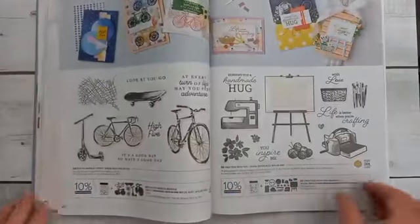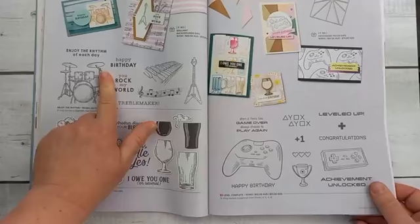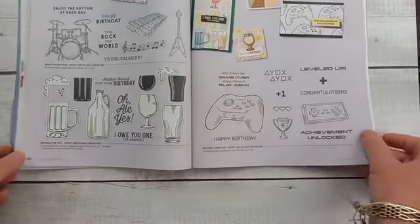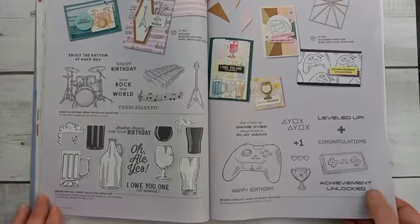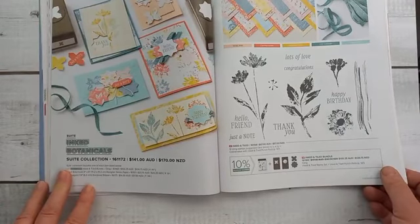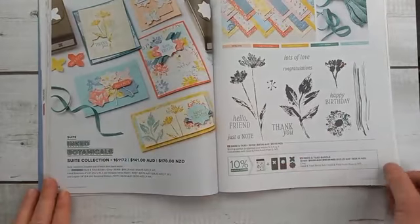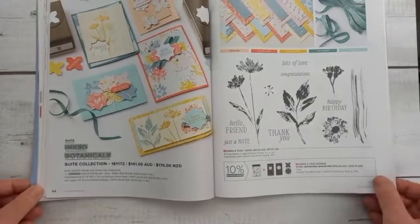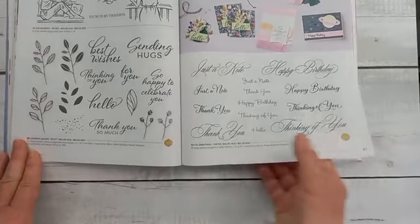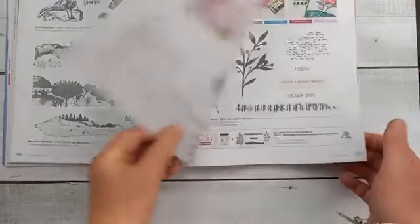Motorbikes, boats, pedal bikes, scooters, all sorts of cool things. I love this section to do with music, drum kits, and gaming. Someone who likes gaming, this is a cool set as well. So great for teenagers and things. Another suite, inked botanicals. So this one will include your papers, stamps, and punches this time, and some ribbon. So that's very cool. A range of sentiments. This has been around before, but always good to have a range of sentiments, and lots of other wonderful products and things.